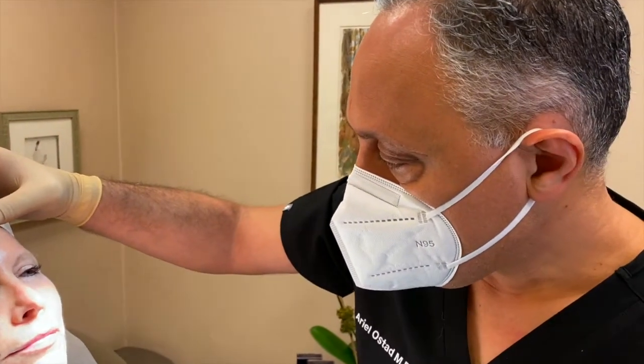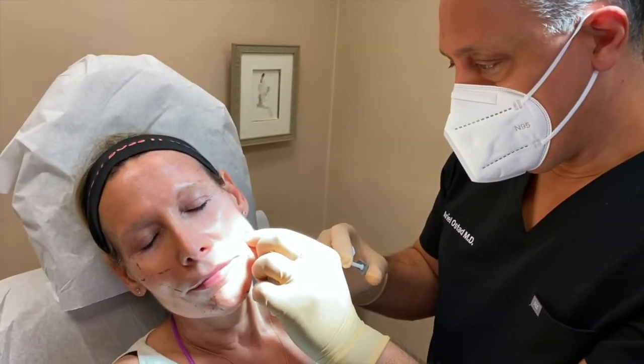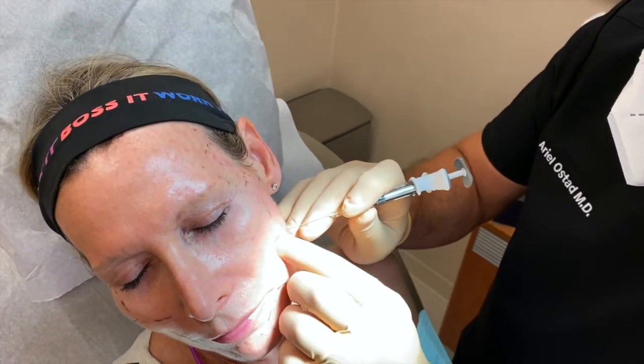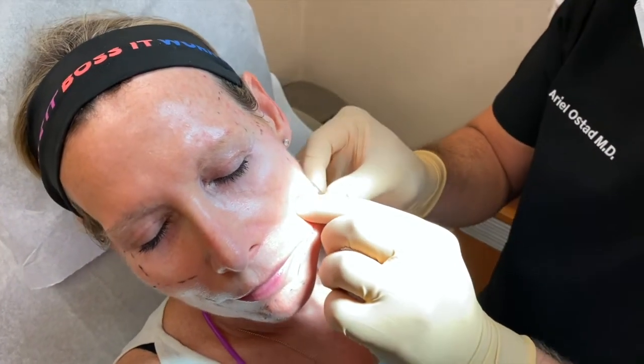I'm going to put a little bit more. I still think you're a little bit hollow in here. And again, each person's different. So in Adrian's case, she needed her temples done. It's not that common for me to do temples, but yet I do them.